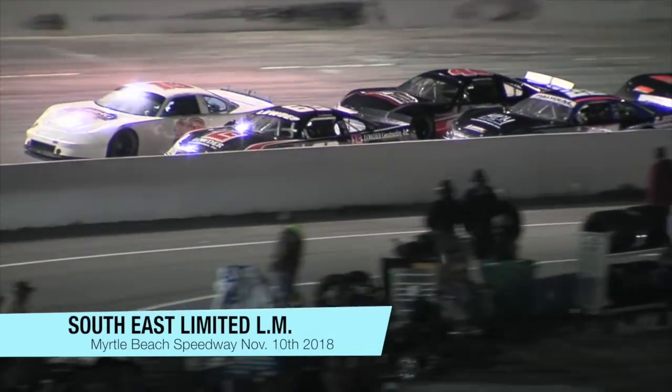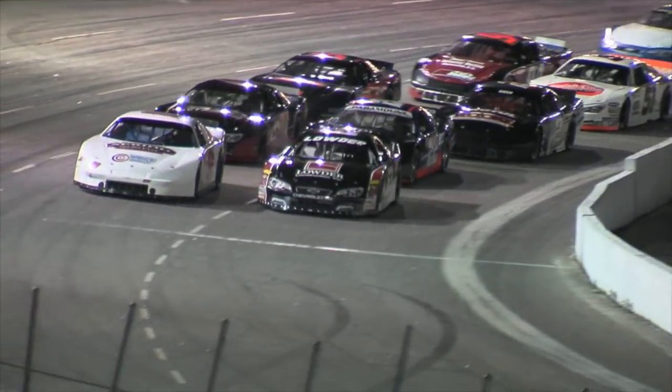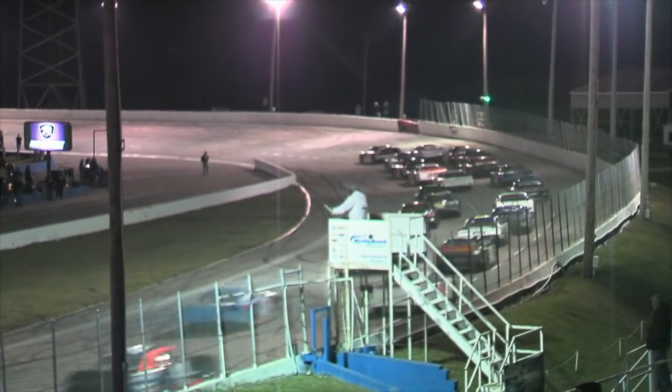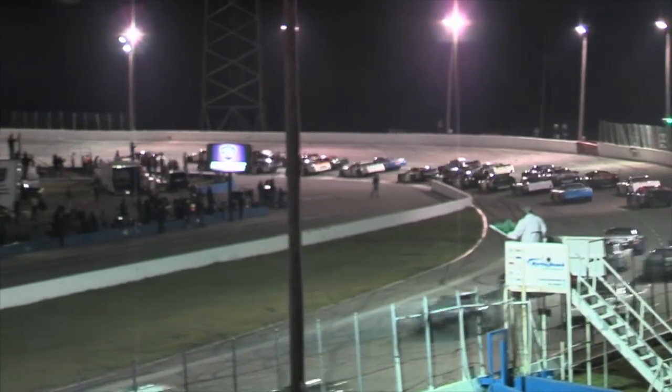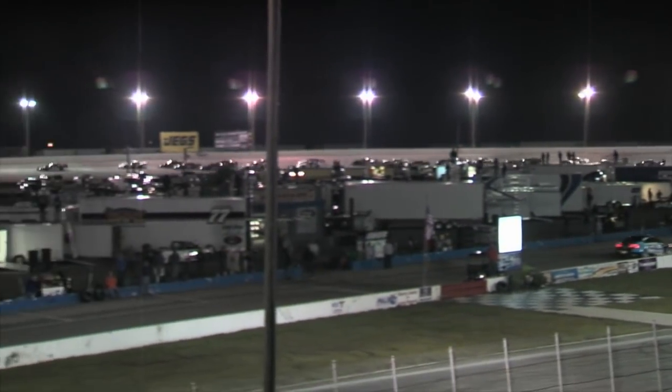Pace car dives onto pit lane, and we are ready to go racing. Adam Congrove on the outside, Josh Lauder on the inside, and here we go. We are limited late model racing at Myrtle Beach Speedway on a Saturday night. Myrtle Beach 250, 75 laps.